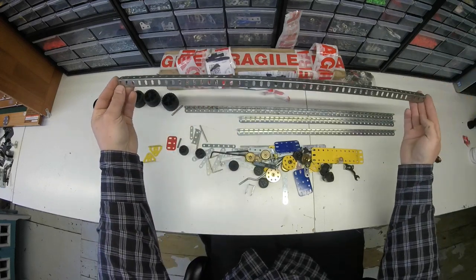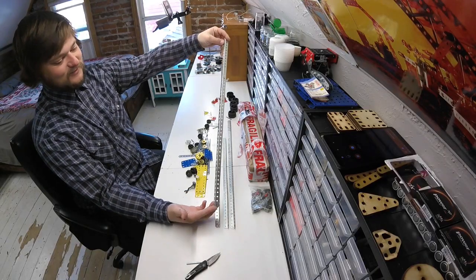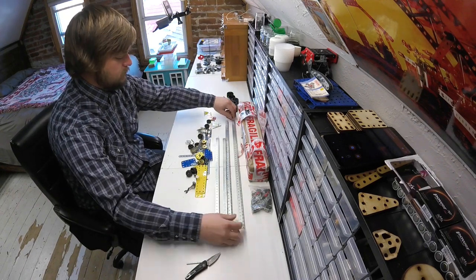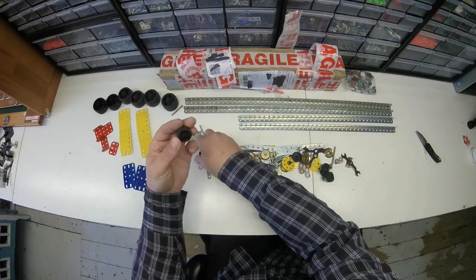I've never had girders this long before. This is the 24.5-inch, 49-hole angle girder. Excited to add those to the collection. Got a few of the 18.5-inch angle girders as well. I don't believe I have this size either, so that's great. There are 37 holes on those ones.